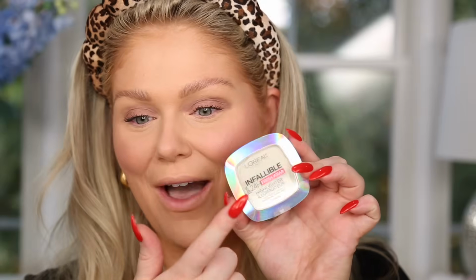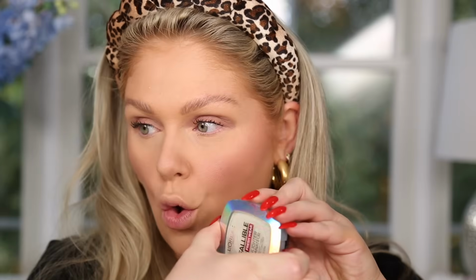Okay, now for highlight, we have a new one. This is from L'Oreal. This is the Infallible Fresh Wear Highlighter. The shade on this is Icy Gold, so it looks like it's gonna be very light and icy. So let's go in. I'm gonna try and not use too much at first. Oh, it's so pretty. Sometimes these really icy ones are too light, at least on my skin tone, and then they just look like this stark streak on the cheek.